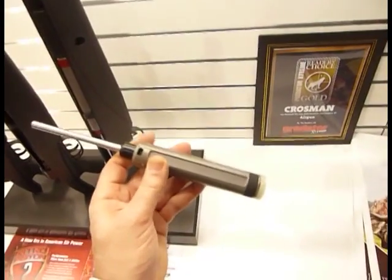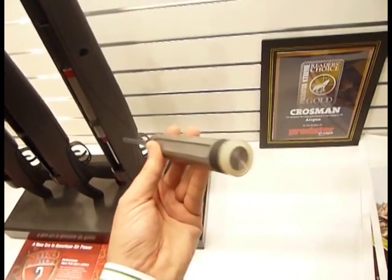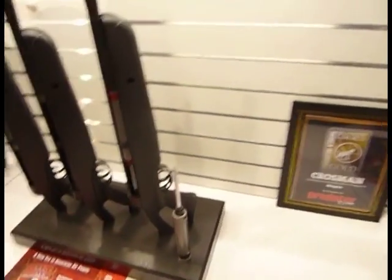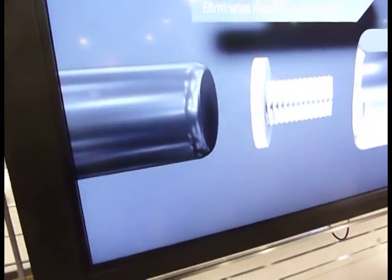This is a serious unit. That is a precision piece of kit, that. Well done, Crosman. You can't knock them. They do put so much effort in. They really do. And they've got tremendous R&D. This is how it works, look.